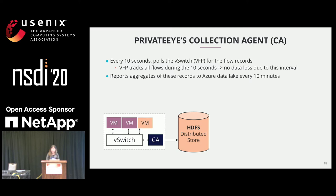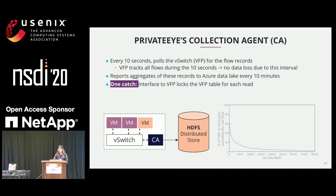Now there's one catch here, which is the interface that we have to this virtual switch is used by other applications in our cloud as well, and so it has a read lock, and so we have to be careful to not impact ongoing traffic. And to do that, we also need to do some form of sampling.